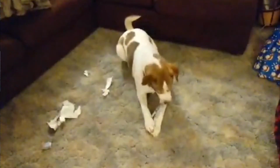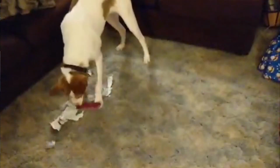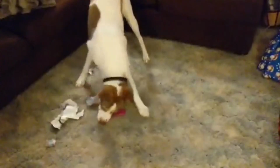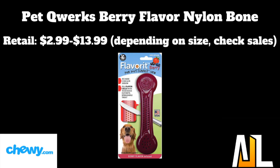My dog clearly likes the smell and the flavor of this one, but the durability isn't nearly as good as the Nylabone. So the fact that it's flavored is kind of interesting. It tells you you can fill it up with peanut butter or their favorite spread. I wouldn't do that. I think the berry flavor and the berry scent on it is good enough for your dog. And like I said, it's okay, but it's not as durable as the Nylabone. But hey, it is nice to have some kind of variety. It's nice to mix things up and not just buy Nylabone, Nylabone, Nylabone. So I will give this one a 7.7. It was pretty cool. It just didn't hold up as well as Nylabone did.